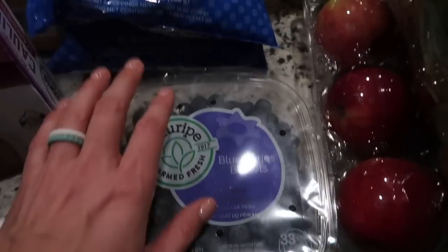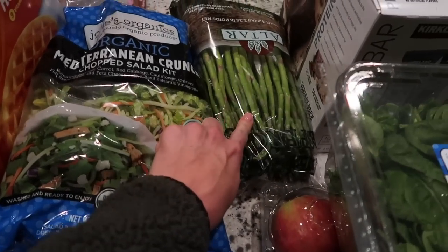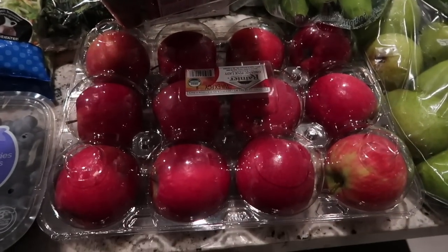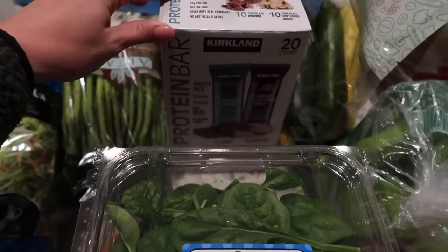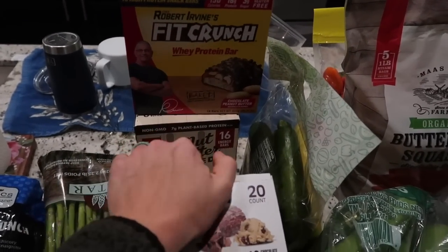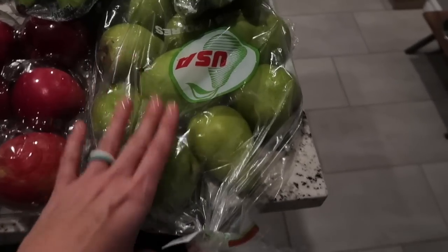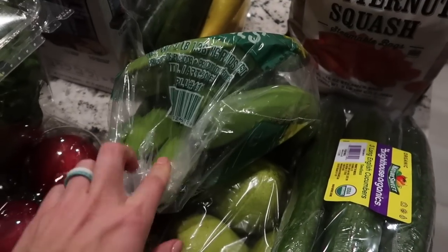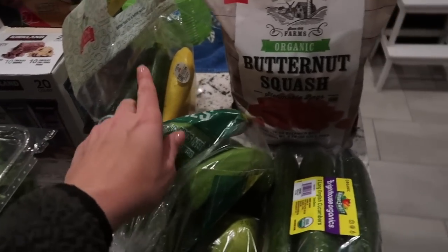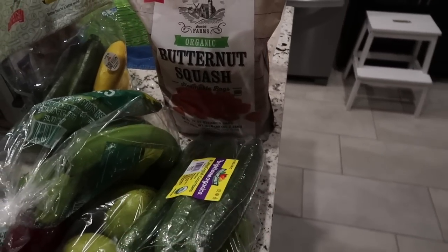I got some blueberries, 2 packages of the Josie's Organic Crunch salad. That's my favorite salad. I got a thing of asparagus to go with the tri-tip. I got organic spinach. I got organic apples. I got the protein bars I always buy, and then I did get another pack for when a craving occurs. These take care of that for me. I got my kids the Clif nut butter filled bars. I got some pears. I got the organic cucumbers. I got organic bananas. I got organic squash and zucchini mixture, some for the tortellini soup and some to go with the meatballs. I got organic butternut squash to roast and have with chicken for a meal prep meal.